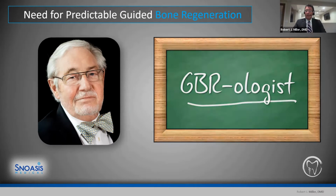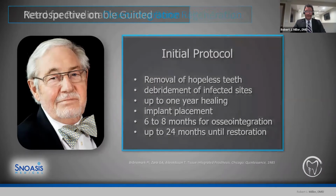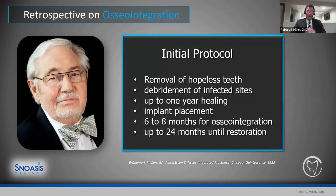If you look at the original treatment protocol, in other words, what the requirements were, it's really kind of interesting. Basically, what he put forth in his articles and his book on tissue integrated prostheses back in 1985, the protocol was remove the hopeless teeth, debride the areas thoroughly of any soft tissue remnants, allow the site to heal for up to 1 year. Then, and only then, you can evaluate the site for implant placement. And if possible, you place your implants, bury them.